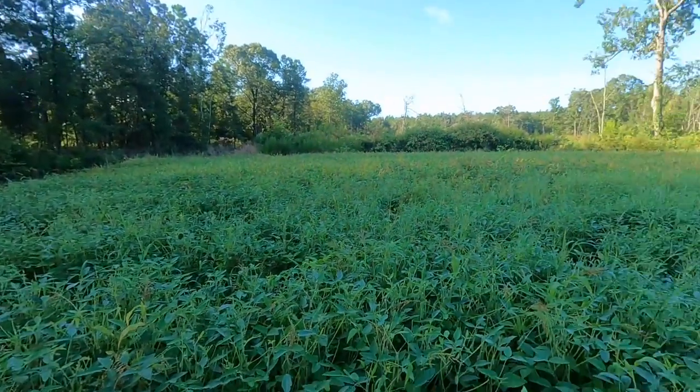Good morning, K&K family. It is August the 15th, and here in South Carolina, deer season. Golly bum, it's too hot, isn't it? And so, food plot number 1.